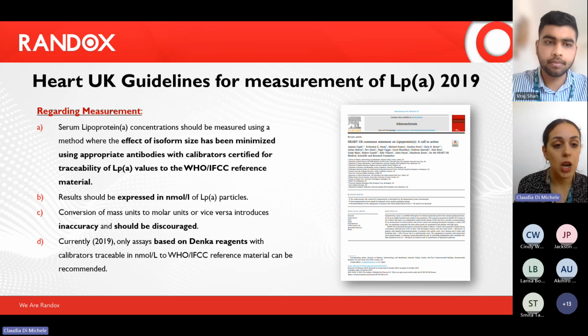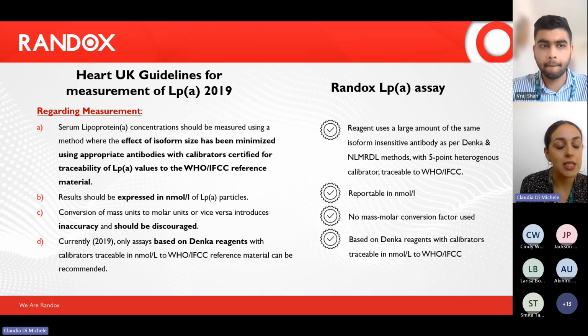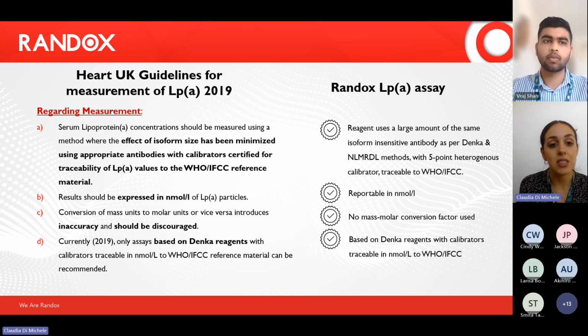And currently, at the time of their publishing, only assays based on Denka reagents with calibrators traceable to nanomoles per litre to WHO IFCC reference material can be recommended. So this provides a good framework to be selecting lipoprotein(a) assays. How does this then fit into the Randox lipoprotein(a) assay? So just put here next to each point of the guideline how the lipoprotein(a) assay from Randox fits in.